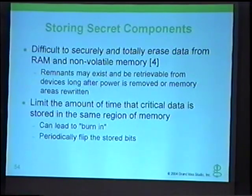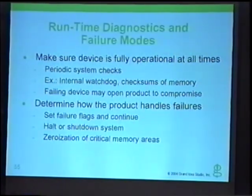It's hard to erase data, so don't rely on that. And then a solution here, though, is to limit the amount of time that the data is stored in the same region of memory. So if you do have a crypto key, flip bits around, move it around to different locations, and you won't have that burn-in. So when you go to zeroize your memory, you can safely know that no one's going to go and try to analyze your device after the fact.